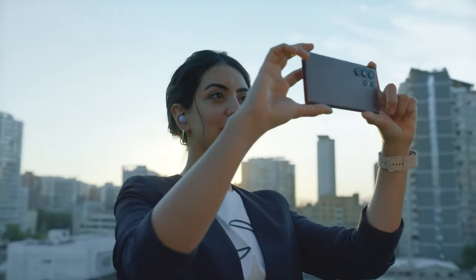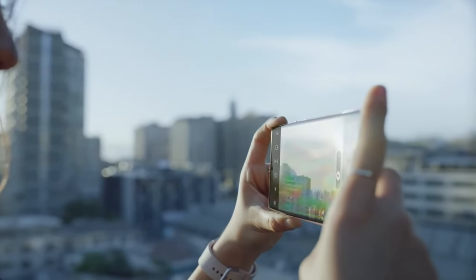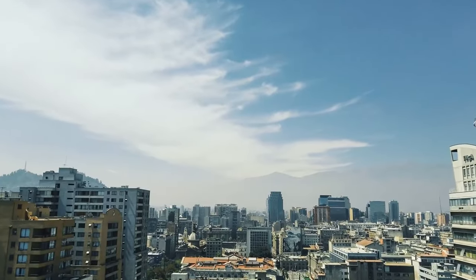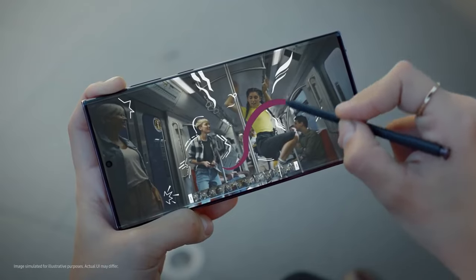Perfect time for one last photo with a 108 mega adaptive pixel camera. And with a 1750 nit dynamic AMOLED 2X display, S22 Ultra shines bright even in the sun. I think Anna has something for us. Just added the last touches. Take a look. This is awesome.